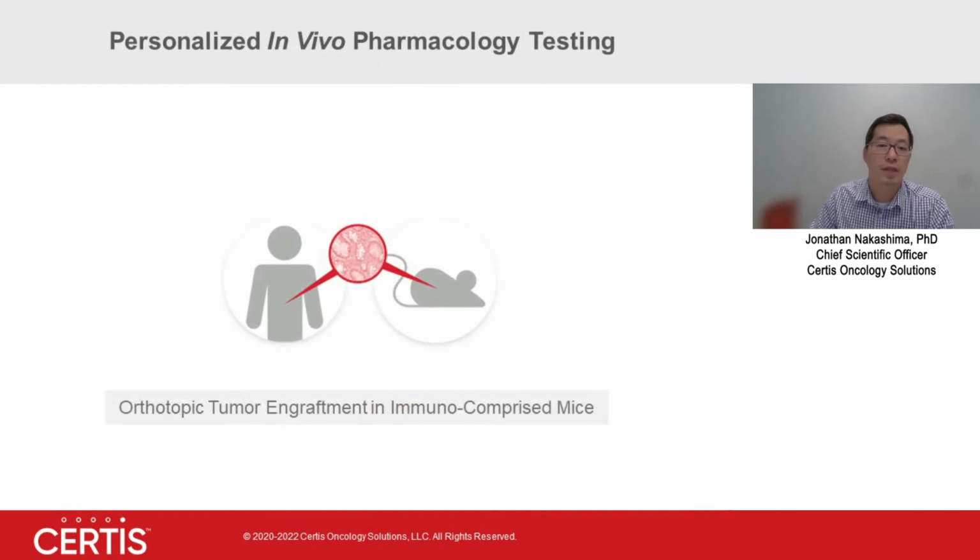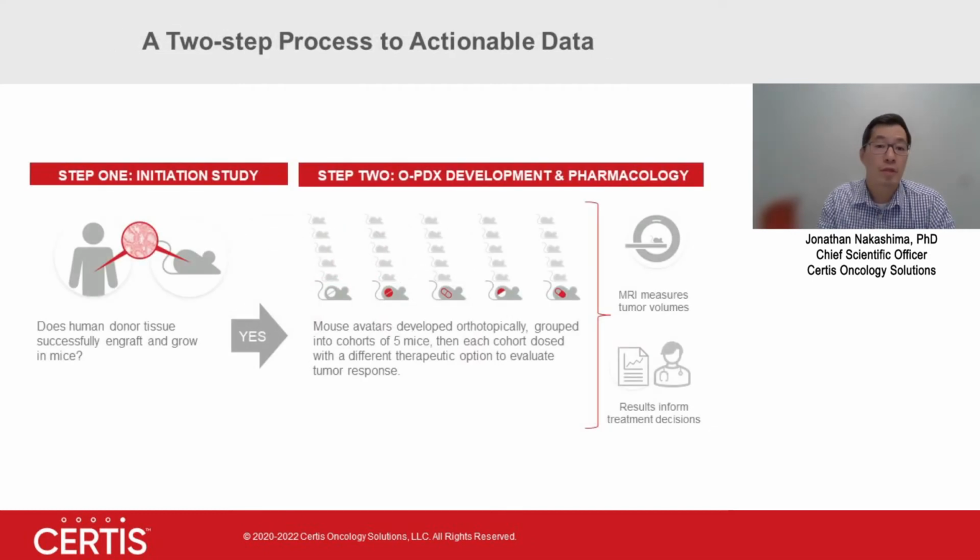At Certis, we take the PDX model to the next level using a methodology called orthotopic engraftment, which means we implant the patient's tumor tissue into the same organ it came from. This type of mouse model is also known as an orthotopic PDX model, or OPDX for short. And OPDX models have demonstrated high concordance with human drug response. That's largely because they have the unique ability to mimic the patient's tumor structure and microenvironment, as well as metastatic behavior.